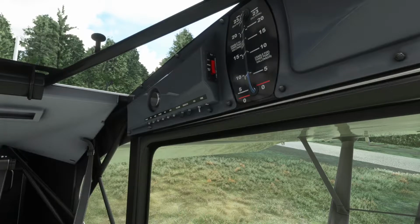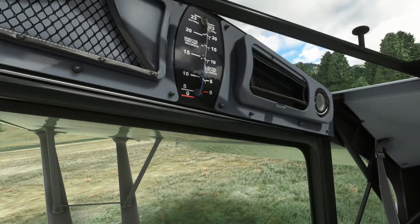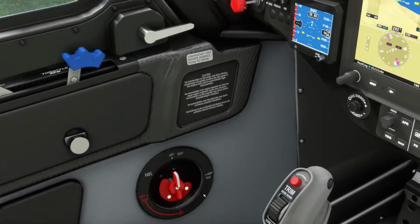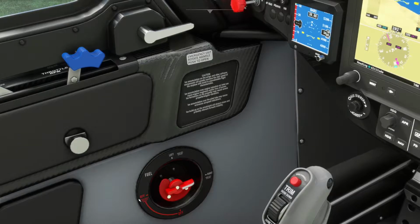We have 10 gallons or so. A little bit more on that side, closer to 14 or so. So I think we're going to burn out of the right side. We are burning out of the left tank now. Let's go ahead and switch it to the right tank. Should be good.